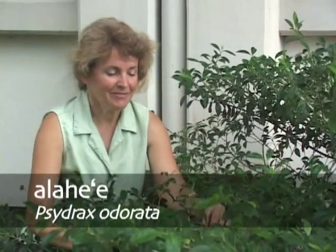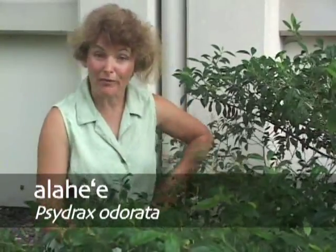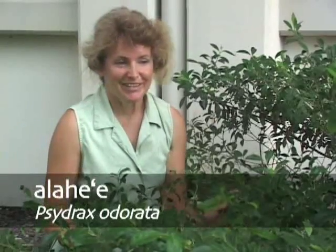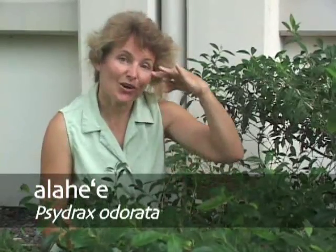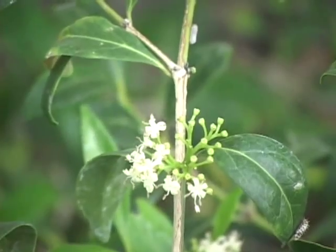This is alehe'e. It's a Rubiaceae. So remember the coffee family. So it has little coffee beans inside the fruits, but there's no caffeine. There's many members of the coffee family in Hawaii, but they don't have caffeine. And this flower is so fragrant. It smells like cinnamon. It's just magnificent.